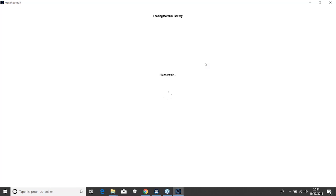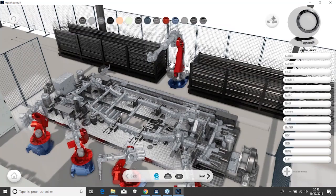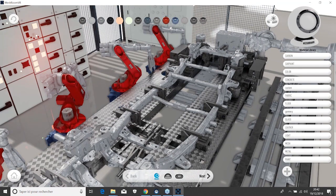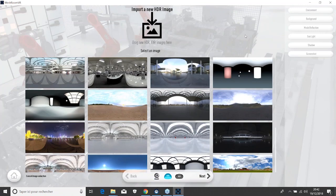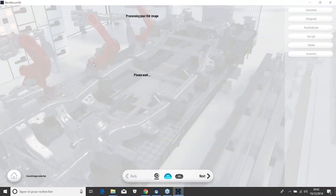And here up, I get to the material editor, so we can see this production line, this chassis production line, this automatic chassis, and see how important it is to use realistic materials. Okay, so here you see that with those elements you can understand perfectly which are parts. So let's select like this industrial environment.